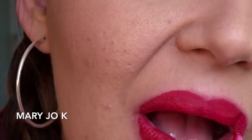Next is the Mary Jo K Liquid Lipstick, and it's just a red. It's a bomb red. I wanted this one for a while, and this is the one I got at the Kylie store, and I love it.